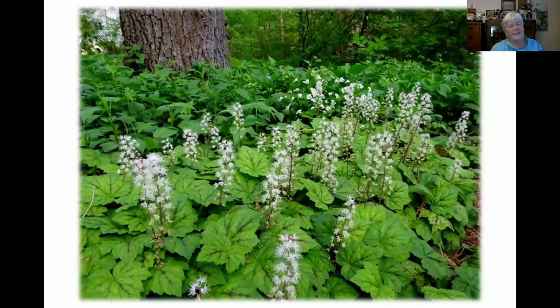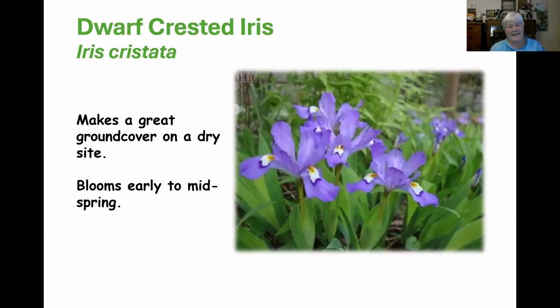One of the plants that I'm increasingly getting attached to is dwarf crested iris. You can't put this in a site that's really wet. It loves to be dry, but if you've got a good place that's dry, maybe even a rock garden, this plant is wonderful. And boy, when you have a large patch of it in bloom, it may not be what I would think of as a ground cover. Some people like to use it as such, but to me, it doesn't grow close enough. But when it's in bloom, you can't deny how pretty it is.